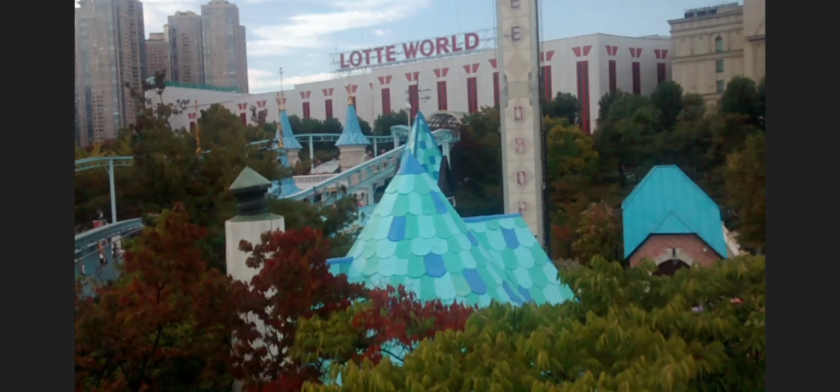We are going to answer the question, which of these two theme parks is the better one? So let us talk about Lotte World first. Let's go! Lotte World is primarily an indoor theme park. It has four floors. One of the sections is outdoor. It is called Magic Island.